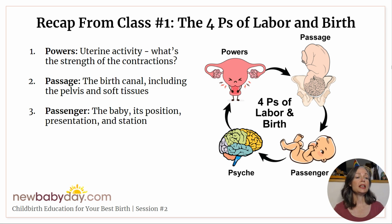Our next P is passenger. That's our lovely, adorable little baby there. And that baby is not a passive part of this whole process. That baby plays an active role in helping itself be born. First of all, as we talked about in the first class, the baby is the one that sends signals to mom saying, my lungs are mature and it's time for me to be born. And then baby also works very hard to position itself so that it can move its head through the birth canal, rotate, and then come out the birth canal.